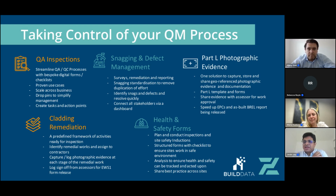Then you have snagging and defects management. Again, snagging is one of the core modules that we have on our system. This is part of contractors' due diligence to make sure that they have built everything to quality, and any outstanding defects or minor items that get identified during the build stages are identified, assigned, and rectified. So that's the snagging part of it. Part L photographic evidence is looking at the legislative driver, being Part L, wherein during those build stages, you have to evidence that you have complied with the legislative requirements. So we have a module on that too.